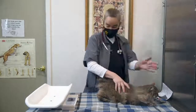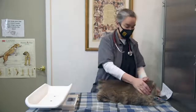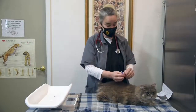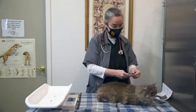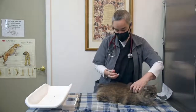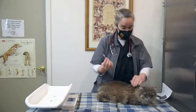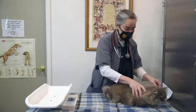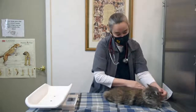So we've examined him all over. I'm gonna give him his vaccine. His rabies shot is not due this year, so he's just getting a distemper shot. That lasts for 3 years. He doesn't really go outside, and he's always really, really good for vaccines. All right, so Mr. Axel, you can go back in your carrier and we will move on to your sister.